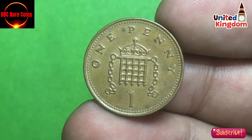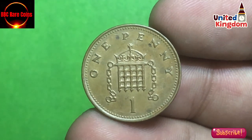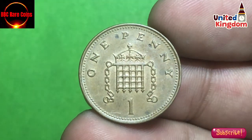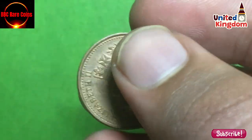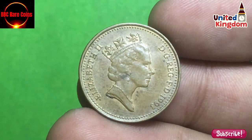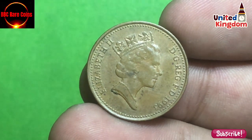Misaligned die: does the image on one side not line up with the other when you flip it? Double die or ghosting: is there a faint second image or blurry lettering? Wrong size or weight: use a scale. If your coin is heavier or lighter than the standard 3.56 g, it could be something special. Even tiny mistakes could mean tens of thousands of dollars.